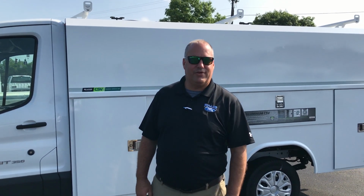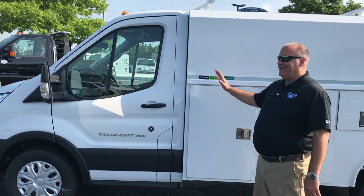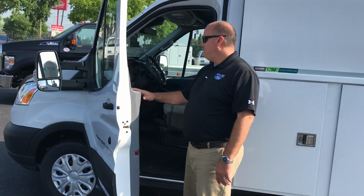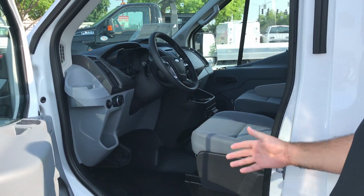I wanted to introduce you to some of our commercial inventory we have in inventory. This is our Transit CSV. It's a Transit chassis, so you have all the creature comforts of a Transit. Power locks, power windows, backup camera on this one. Has the Bluetooth, the updated look.